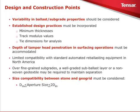These are just examples, but any of these established design practices need to be followed, whether designing in an unstabilized or a stabilized track bed. Another consideration is the depth of tamper head penetration in surfacing operations.